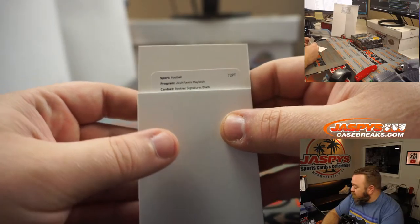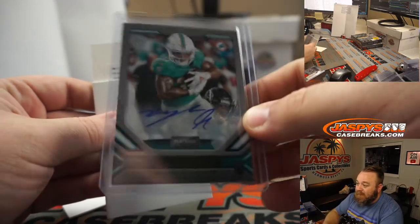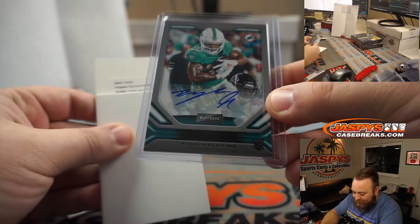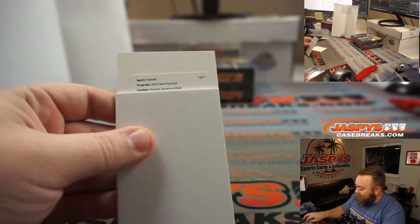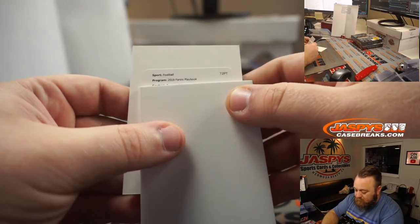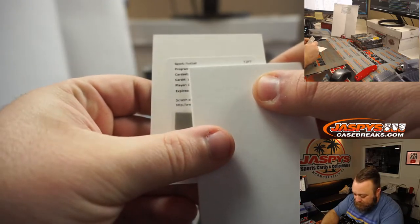Rookie signatures black. I'm almost positive that's exactly what this is here. This is the black parallel, and that's out of 5. So let's hope for a big name. Card 113. D.